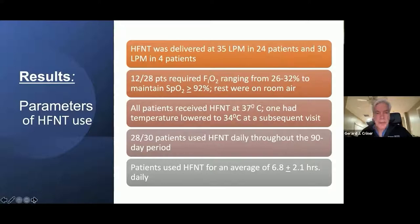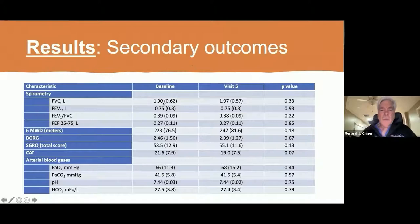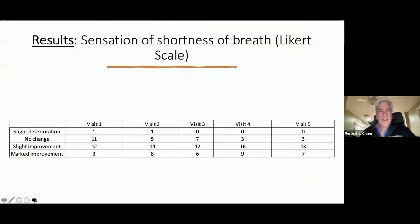These are our secondary outcomes. Spirometry and 6-minute walk distance in meters remain the same at baseline to the last clinic visit where these parameters were measured. But you can see the symptomatic parameters such as GOLD, SGRQ, and CAT trended to numerically improve over that period of time, with a trend towards the CAT score almost being statistically significant. And remember, none of these parameters were used. This is a pilot study to look at tolerance and feasibility for hours and the intervention parameters. So none of these parameters were powered for patient population. And then you can see the blood gases were unchanged, a slightly higher PaO2 at the end of the study, but none of these were clinically or statistically significant.